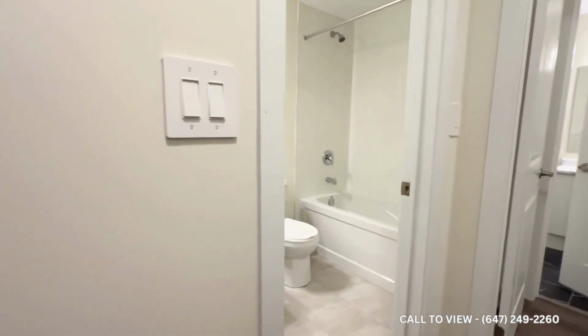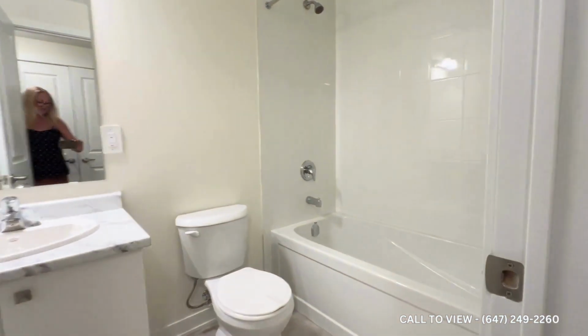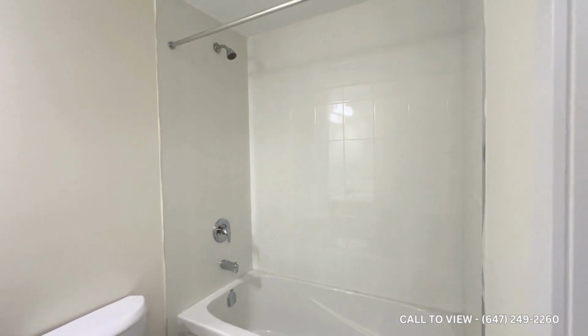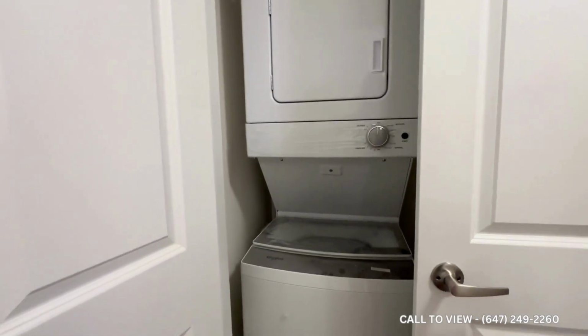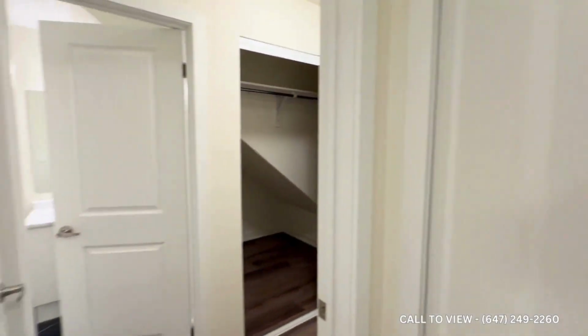Then we have our first bathroom. Nice big tub, shower. We have our ensuite laundry right here. Very conveniently located. Then we move on to our master suite.